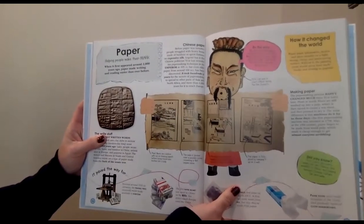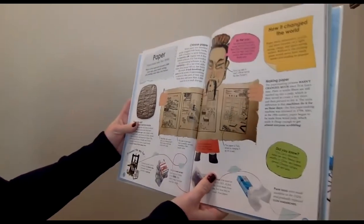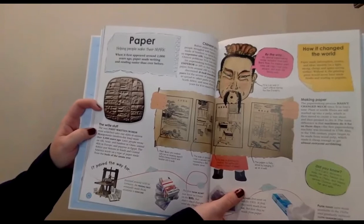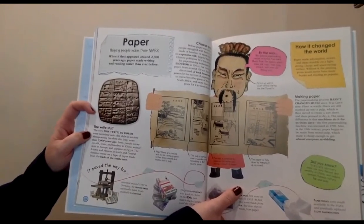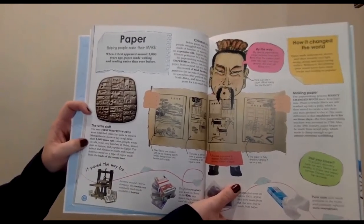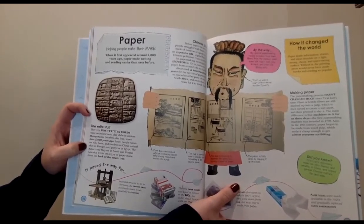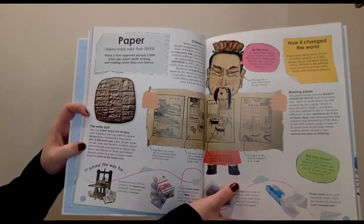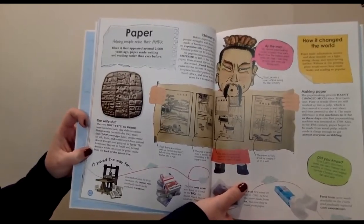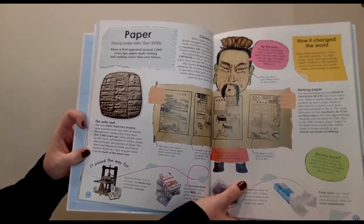It took 100 years for the secrets of papermaking to spread to other parts of Asia and North Africa, and more than 1,000 years for it to reach Europe. The writing stuff. The very first written words were scratched onto clay slabs in ancient Mesopotamia, which is modern-day Iraq, more than 5,000 years ago. Later, people wrote on silk, bone, and bamboo in China, animal skin in Europe, and papyrus in Egypt. That's what we're going to learn about.